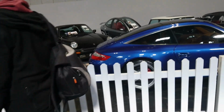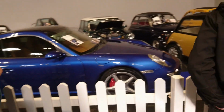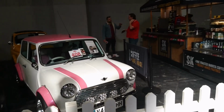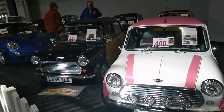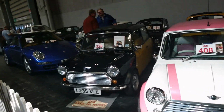Porsche 911. That's a 991. I don't know, I'm really bad at this sort of thing. That looks like a wooden picket style Mini. This is a really late one. This is a Mark 7, custom built. I think I prefer Mr. Bill's Mini from Fuel Power, to be honest, to that one.